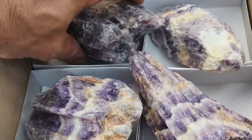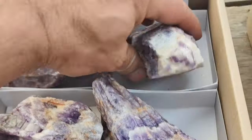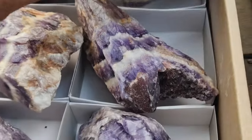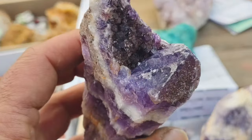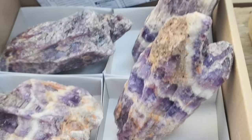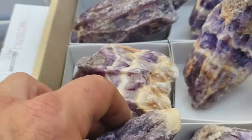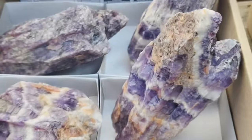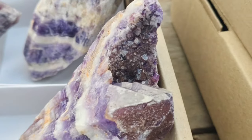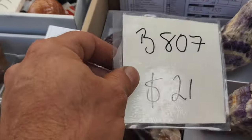Then we've got some, how to put this politely, chevron amethyst of the lower degree. This is a pretty good lapping material, if anything. What does it say? Yes, it's lapidary material, good to very good. 2.43 kilograms. These 6 large chunky chevrons are going to cost you all of a, Cora points out that's special. It's $21 for the 6, flat 807.